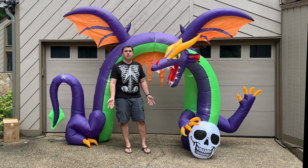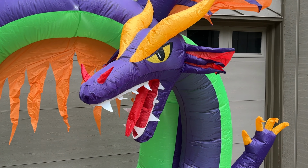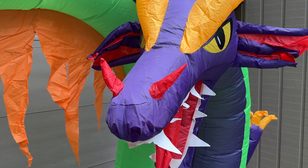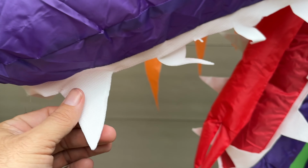Let's see what else we like. Let's bring the camera in and take a closer look. Of course, we're going to have to start with the dragon head. First thing I notice are these horns coming out of his nose. And these sharp teeth. Now these are not inflatable, this is just material.